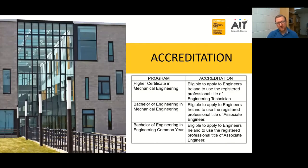The courses here are accredited by Engineers Ireland. So if you complete the higher cert in mechanical engineering, you're eligible to apply to Engineers Ireland for the use of the registered professional title of engineering technician. The Bachelor of Engineering in mechanical engineering is also accredited, and you can apply for the professional title of associate engineer. And the Bachelor of Engineering Common Entry has the same accreditation.